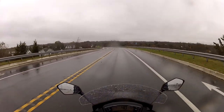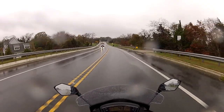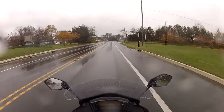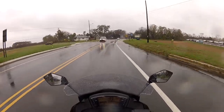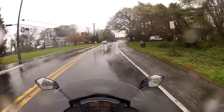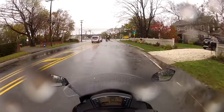As you can see, it's raining now, and I'm crossing the canal leaving Cape Island on Seashore Road. This is the road that turns into Broadway, and if you leave Cape May and go out Broadway, it turns into Seashore Road, and eventually it will turn into Railroad Road. But I'm coming out of Cape May and coming into Lower Township, and I'm going to make one stop on the way to the place that I'm going to.